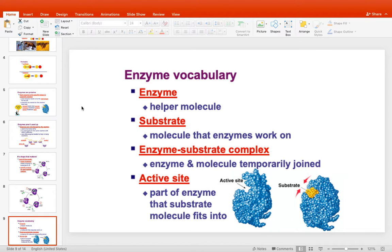A substrate is the molecule that the enzyme breaks down. This would either be a carbohydrate, protein, or a lipid. The enzyme-substrate complex is what is formed when the enzyme and molecule are joined together. The active site is the part of the enzyme that the substrate molecule fits into.